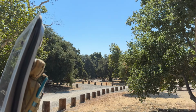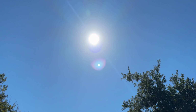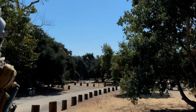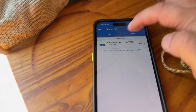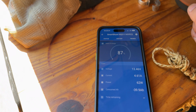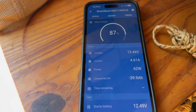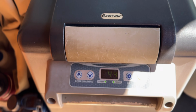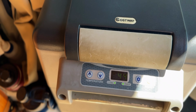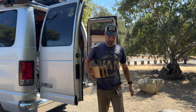So the sun is not all the way on top, but it is in the middle. Let's see what we're getting. Also, the fridge is running in the background. Yep, so we're getting about 62, which is great. If the fridge wasn't running, it would have been around 140, which I'll take.